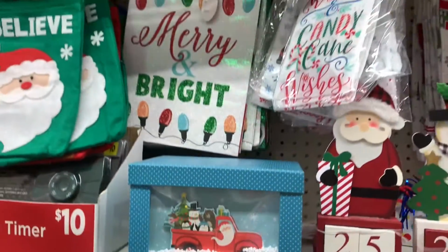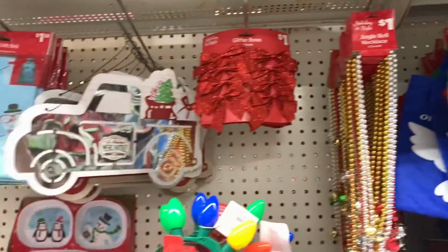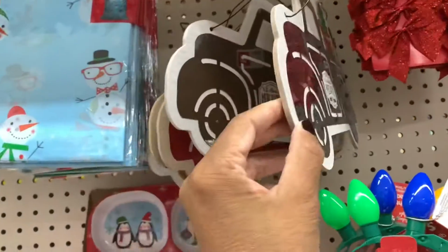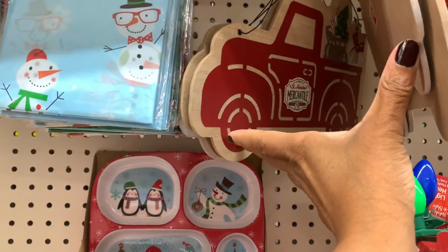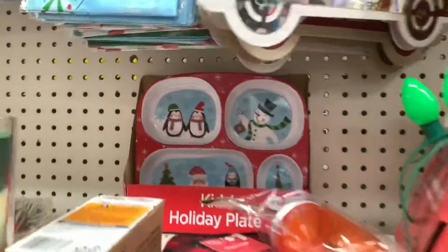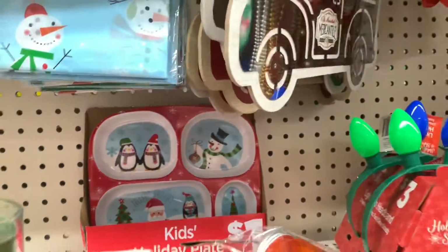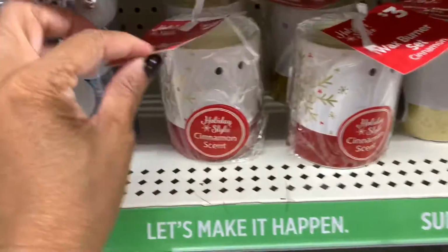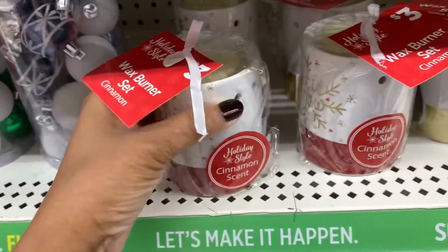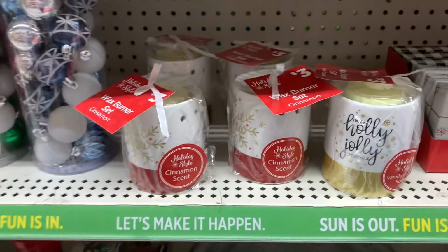That's really cute. They still have the novelty bags up there, I believe, with Santa. They still have these right here. The trucks. And I see a red one back there as well. These are actually $3. They have those holiday plates right there for kids for $1. They have these cinnamon scent wax burners here. You get this one, cinnamon. And they have this one right here, vanilla cookie. These are $3.